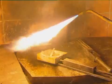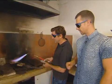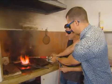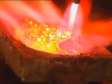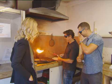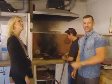So we're adding gas and oxygen, increasing the temperature. First I start warming it up, and then you'll see it'll start to melt. There we go. It melts quickly, eh? Yeah. I can see why you like this so much. Ready to be poured. There you have it. The very first phase of jewelry making. That's where it all starts.